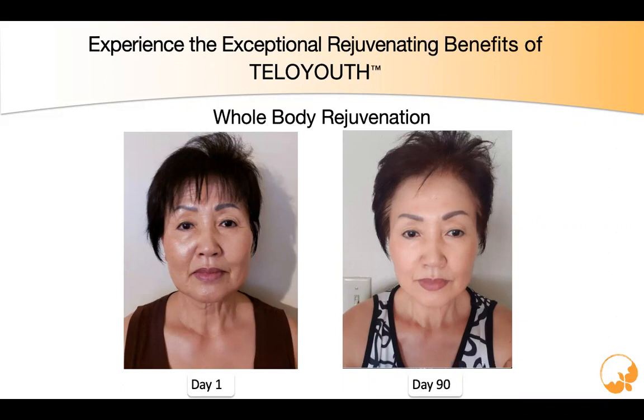And this is her after day 90. At age 67, she was depressed. She had pain. She had digestive issues. Her pain was pretty much in her knees, and low energy. And look at the changes. Just energetically, you can see changes with her, but look at her physically. Really incredible. So you know that her blood had changed dramatically during that 90 days.